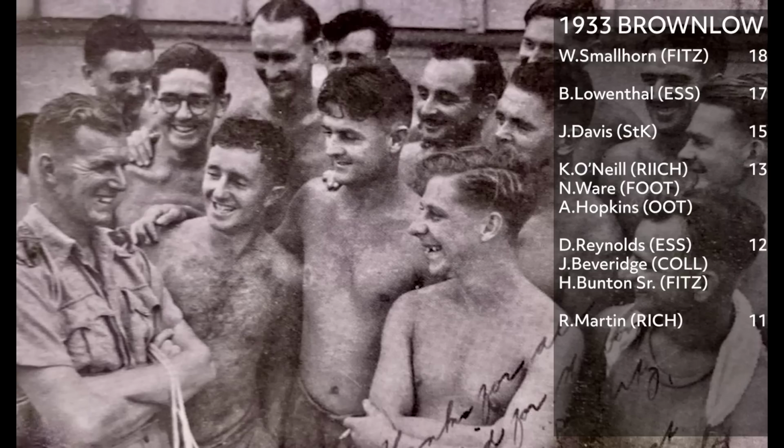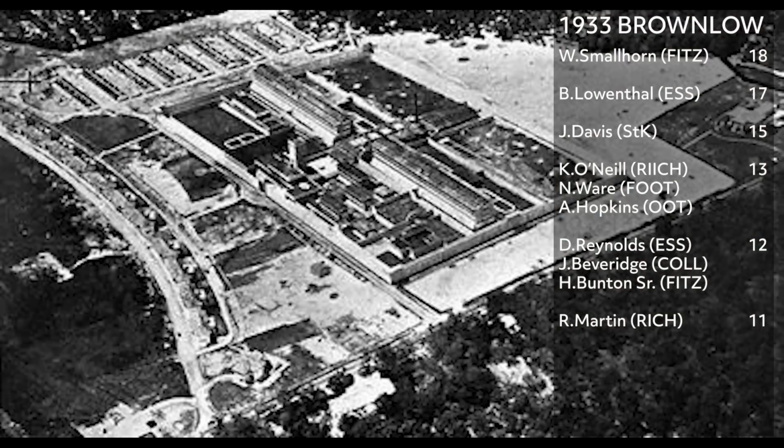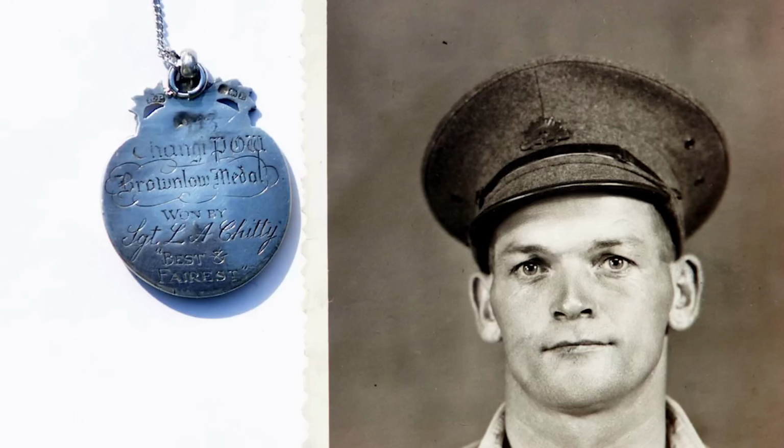1933, Wilfred Chicken Smallhorn, Fitzroy. Chicken Smallhorn would later become one of the founders of the Changi Football League in the World War II Burmese prison camp of the same name, and thus fathered the Changi Brownlow, which was the MVP of that competition, won by Peter Chitty, formerly of St Kilda.